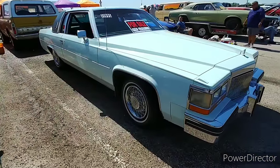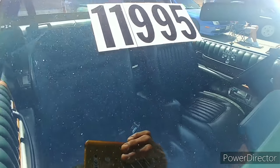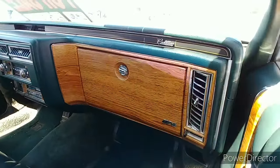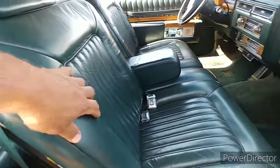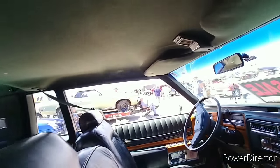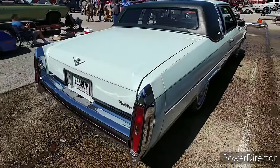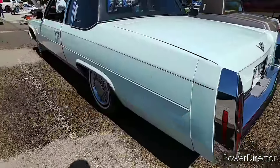Got an '80 Cadillac Coupe DeVille. Same guy, right? Yeah, same guy. 122,000 miles. This has been repainted. I think it has, pretty sure. But I think they redid the... Did they redo these seats? I don't know. Very nice though. Yeah, that's also a nice car. Maybe not. I'm not a fan of pastel colors, but man, this is a nice car.